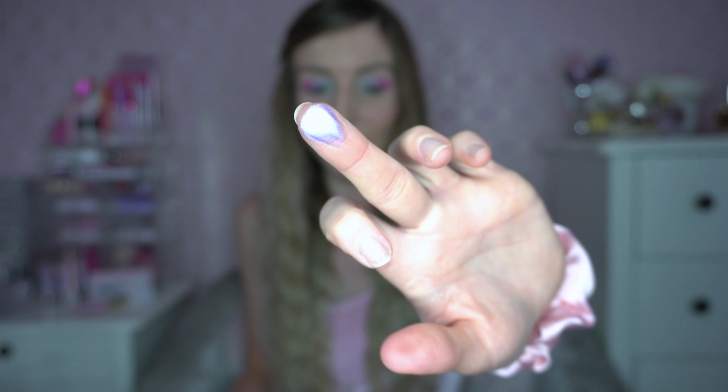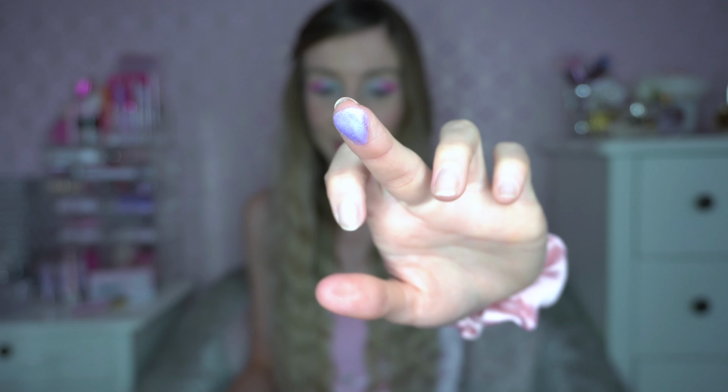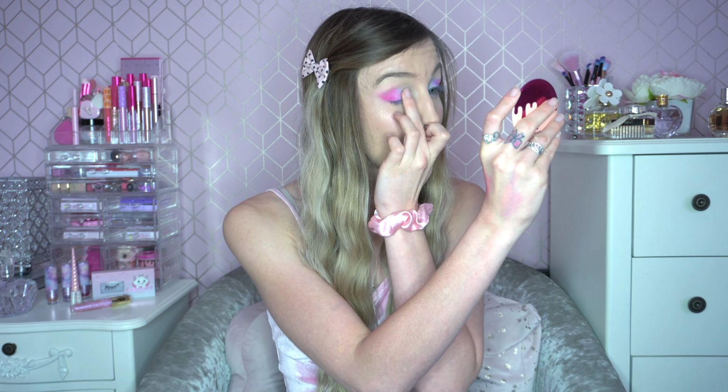I'm going to use this lighter purple, which is like a violet colour here. It looks like this on my finger and it's so pretty. I just can't wait to see what it looks like. I'm going to pop that in the centre of the lid there, just over the baby pink that we did, and then over the hot pink a little bit as well, just to blend it. I really love that colour combination. I'm going to do the other side as well.